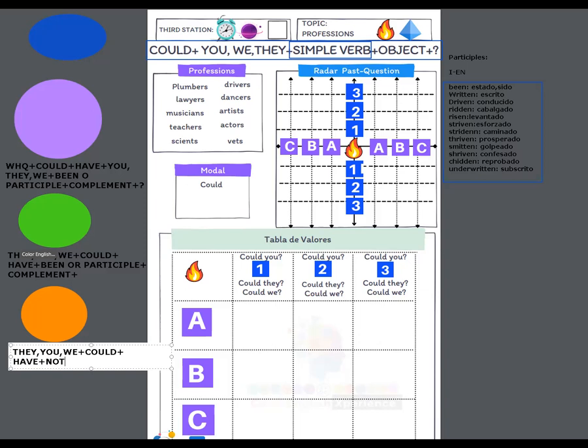So, we could have not been, okay, or participle, remember, for to say, and we can say the complement, and we can say no more, okay, just this. Okay, just review my cycle.